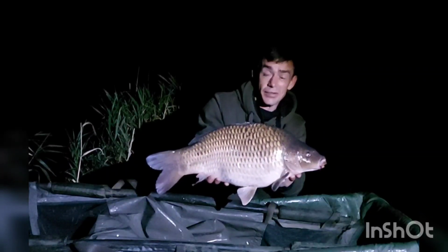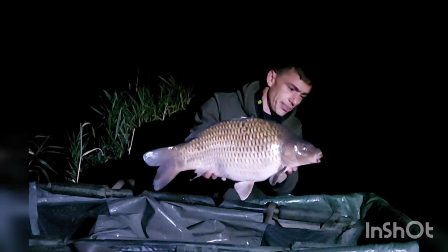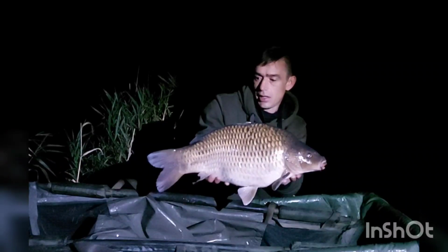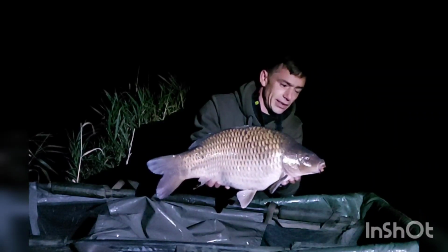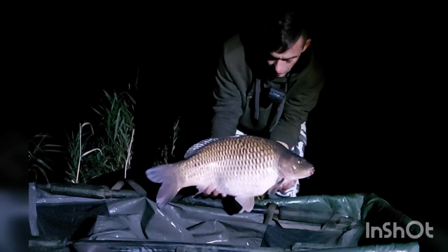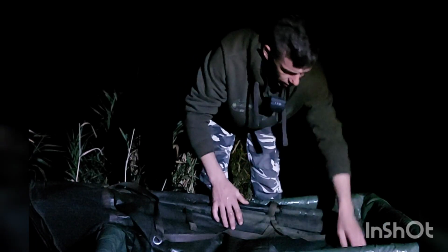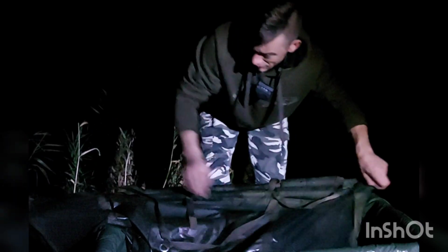Beautiful fight. Thought bigger than what it actually is, but lovely. Right, we'll get this back in the puddle. I'll get back into bed. But we'll get the rod out, get back into bed and see what early morning brings. Look at that though. Lovely. Beautiful fish to get off the mark with. Nice common. Right. We'll stick that back in the puddle.